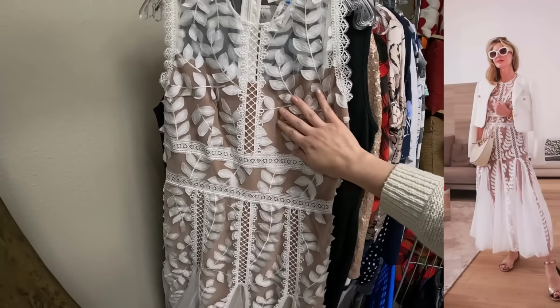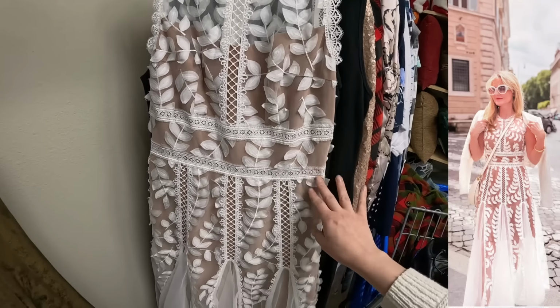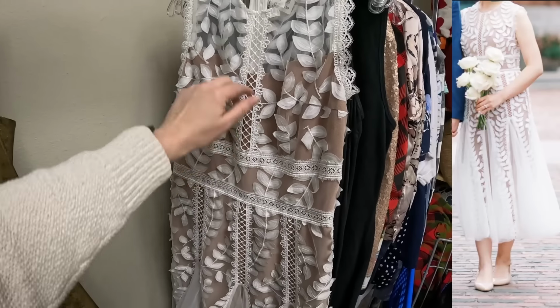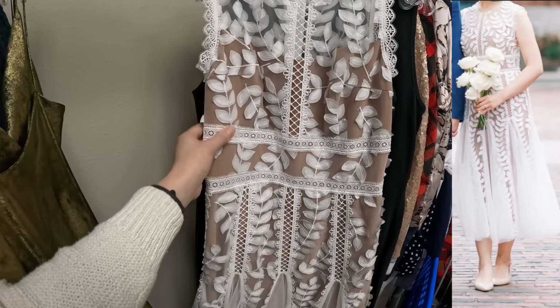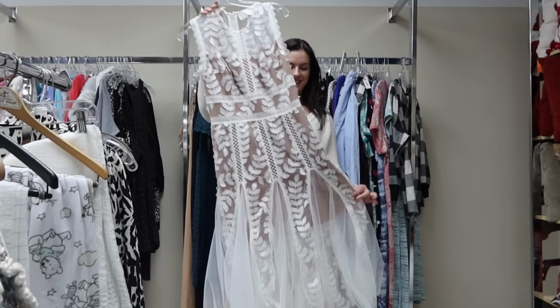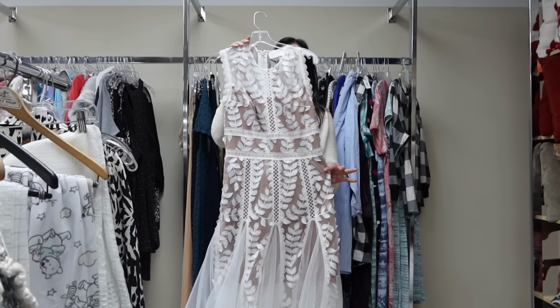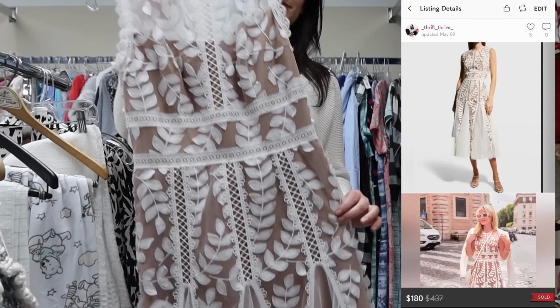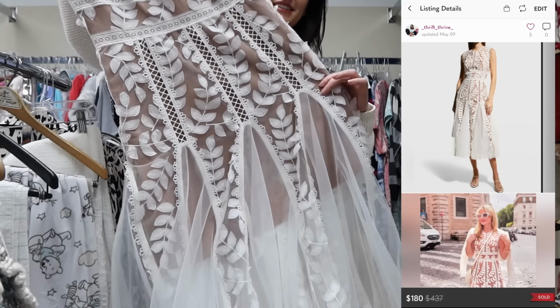So I don't know how much this dress was originally, but you can definitely tell that it's very high quality. And it's just stunning. This is something that somebody could wear for a bridal shower or a wedding event. I knew that this was gonna do well just based on the look and the current season that we're in. We are in bridal season right now, and this one ended up selling for $180 on Poshmark.